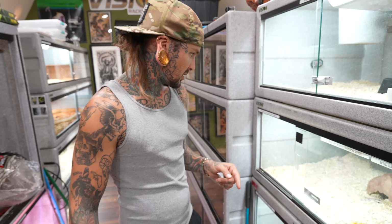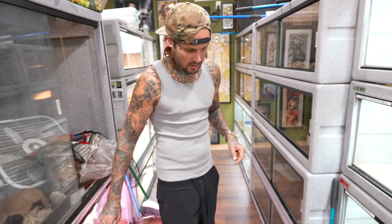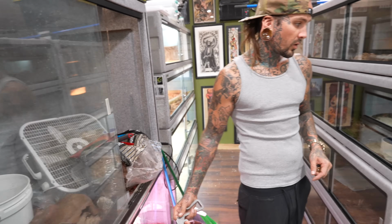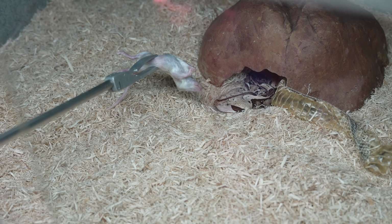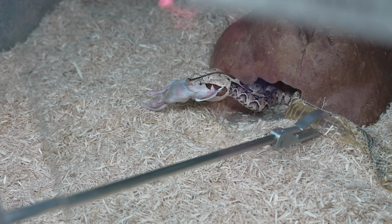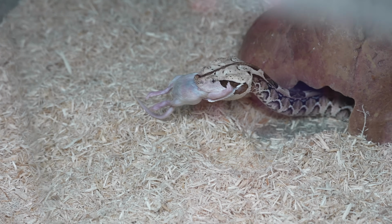Now this is his girlfriend, my fully het female. Also, we're gonna give her, what is this? We got a little rat crawler right here. It's a good size meal for her. Let's go ahead, get that shed out of there too. It looks like it's a full shed. Here you go, wanna grab this? There we go, boom, headshot. Sneak in there, grab this out. Is that a full shed?